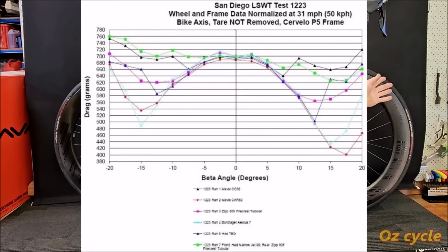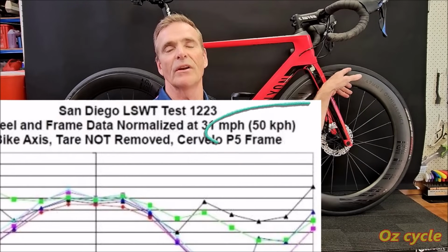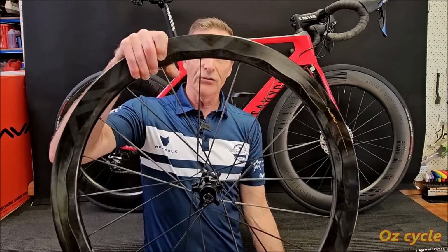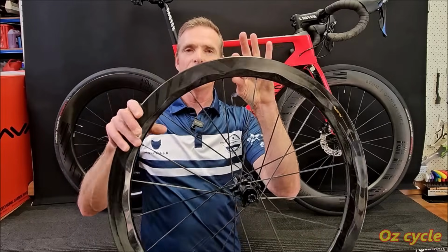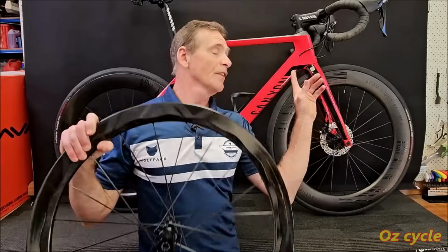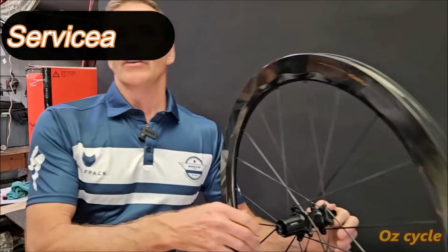And another thing, a lot of these aerodynamic test charts are done at high velocity wind speeds. So for instance, a deep section rim may be faster at 50 k's an hour, but that same rim might be slower than this rim, a smaller profile rim, at 30 k's an hour. So this would be the faster wheel than the deeper profile.